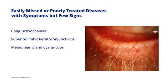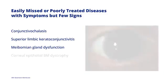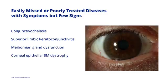Meibomian gland dysfunction can be easily missed or untreated. Take your time and look at the lid. Look at the lid margin and press on it. How many glands are blocked? Have a look at the secretion that comes out of the glands. And corneal epithelial basement membrane dystrophy.